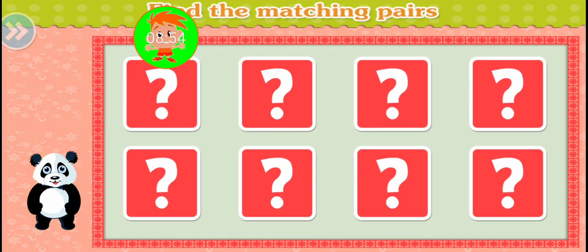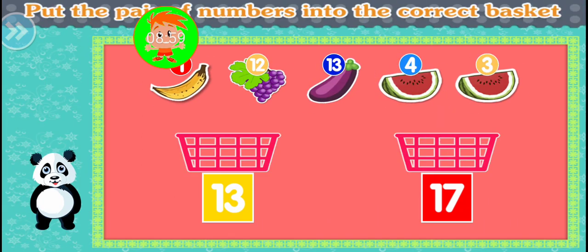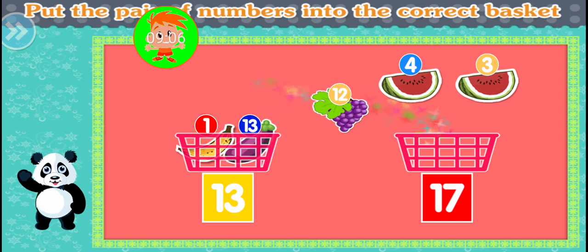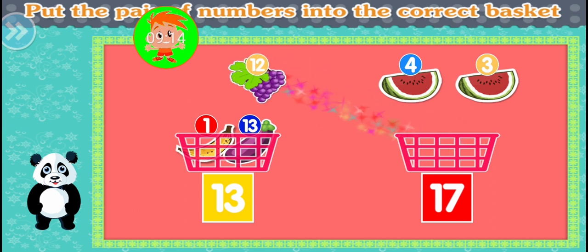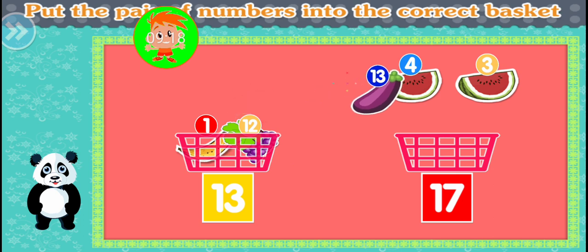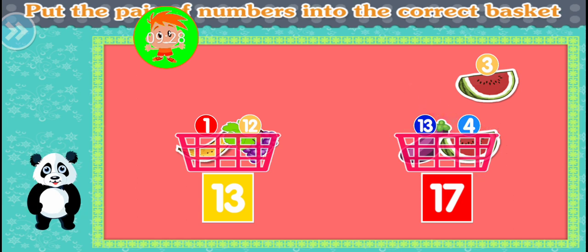Find the matching pairs. Put the pair of numbers into the correct basket. 1, 13, 12, 4, 12, 13, 3, 4, 17. Awesome!